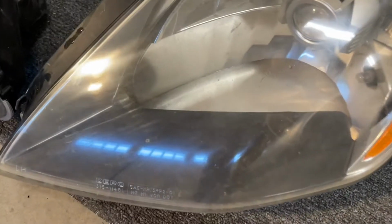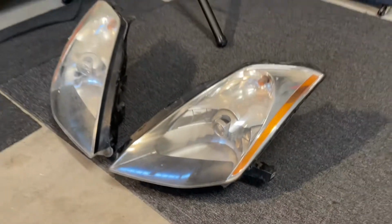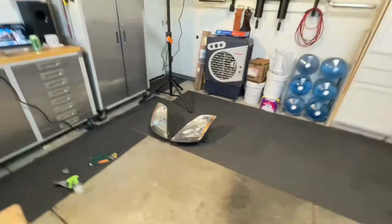There's some dirt on the inside, like in that black part there. I don't really know how you'd clean that out, but whatever. For what it is, and considering it took me 15 minutes to clean it up, I'm pretty happy with the results. All right, well, I'm pretty happy with the way that headlight turned out. I'll do the other one off camera. I just don't have the time right now.